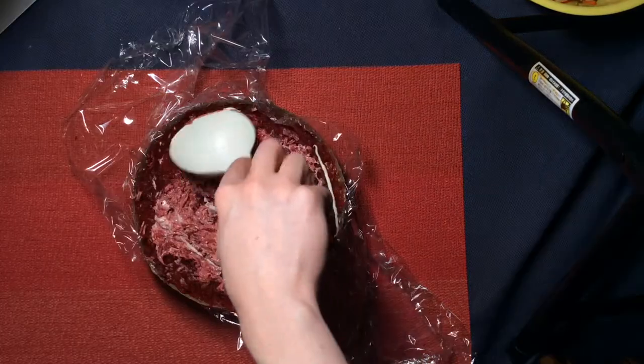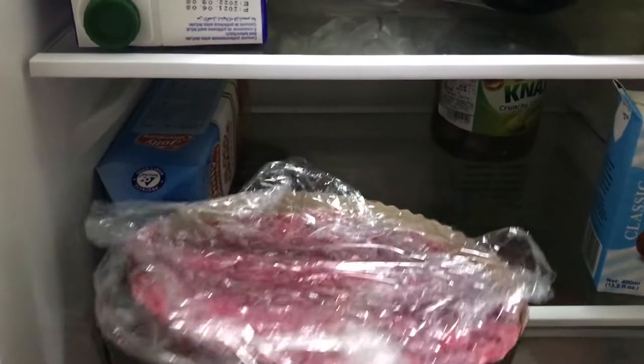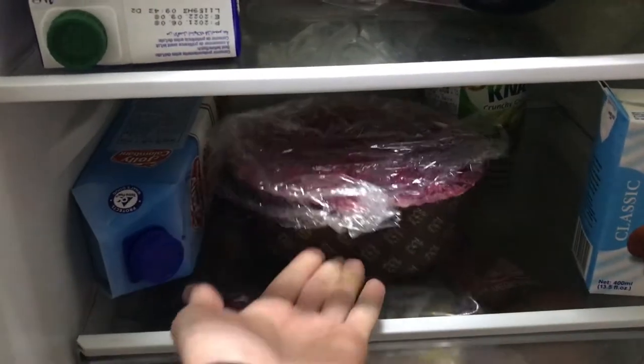You can pour salt and pepper on the layers while cooking, if you want. I don't. Then we wrap our dish in plastic and put in the fridge for an overnight. So let's go and check it.